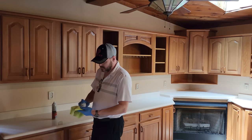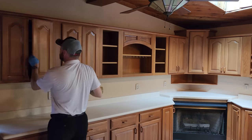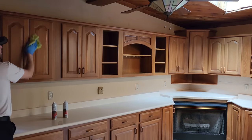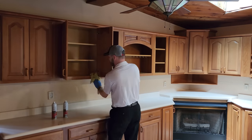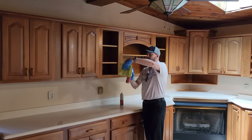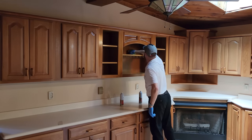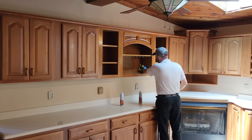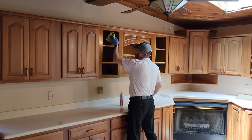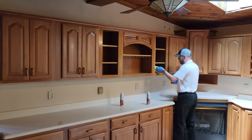Now we're going to do these cabinets with liquid gold, and I love this stuff so much. It's fairly cheap compared to a lot of the other wood polishes, and it's made with an almond oil, or at least an almond fragrance, and it smells really good, and the shine lasts for quite a while. It makes a really good protectant. If you've ever used Armor All on your car dash when you're cleaning it out, liquid gold is the same thing except for wood.